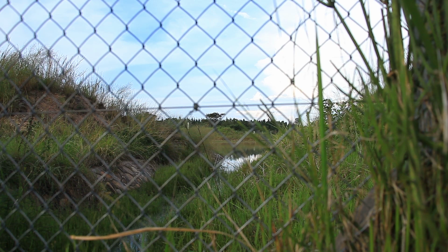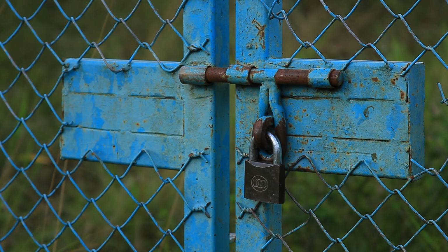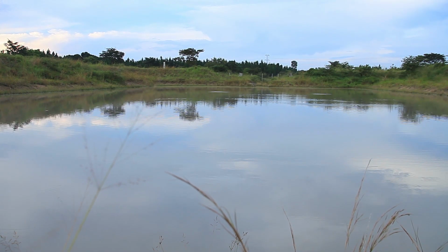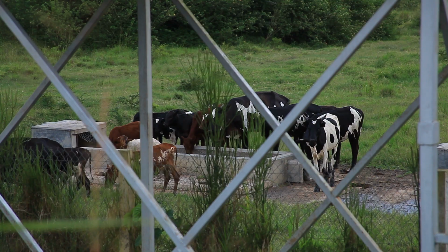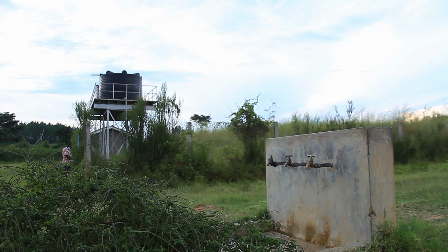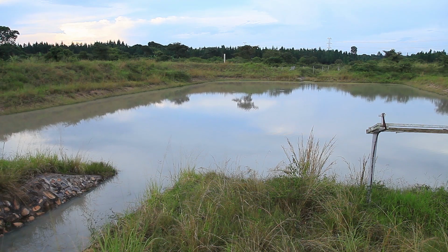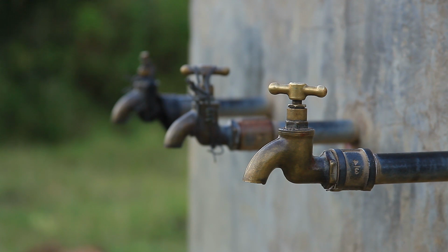The facility is well enclosed, limiting any form of encroachment, and has 24/7 security facilitated through the Water User Committee. Among other roles, the Water User Committee collects user fees equivalent to 2,000 Ugandan shillings per month from all users. This money is used to pay the caretaker and to cater for any form of repairs as need arises.